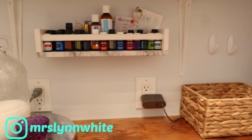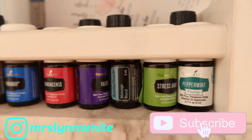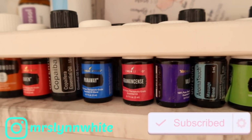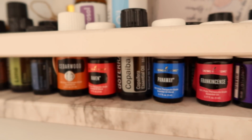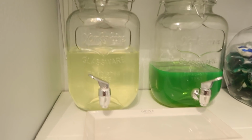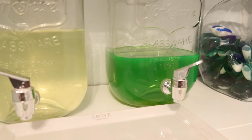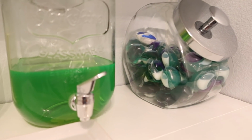I have a little IKEA shelf here that I actually painted and covered with marble contact paper, and I've got my essential oils in here. I love this. This is perfect. Everything's on display and I can see it so well, so it is perfect. Here are my glass containers and I feel like they turned out so good. I love the way it looks and it's super clean.